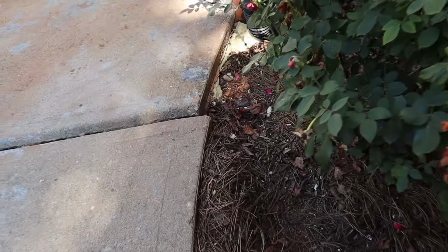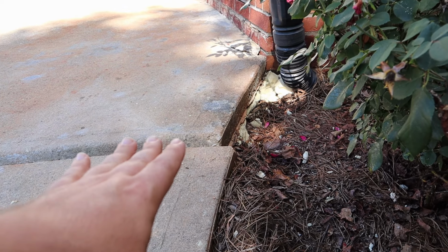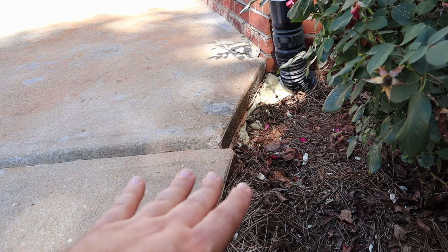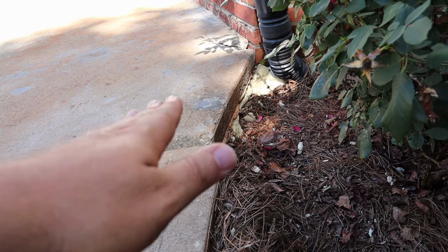Then over here, you see we were able to pull up the slab. You see how much it pulled up right there, how much foam came out the side. And this slab actually slid to the side. There's no pushing that back this way. You're just gonna have to deal with that.